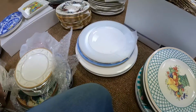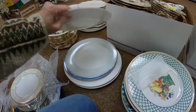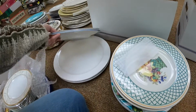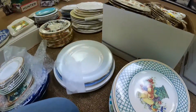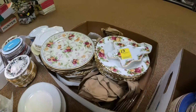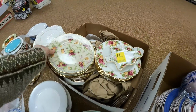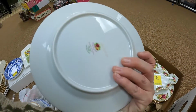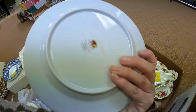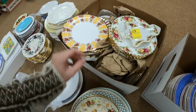This right here is probably, oh, it's Royal Doulton. Okay. I mean, we just have all different kinds. I'm not sure. This lady had no rhyme or reason, it seems, for certain patterns. So this is a box full of Royal Albert Old Country Roses. This one's Seasons of Color. We have a couple of those.